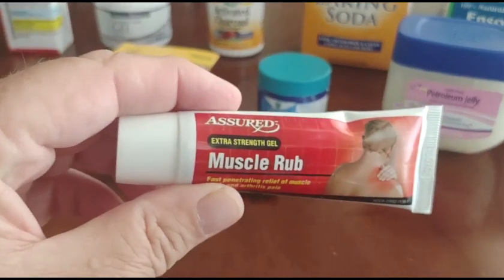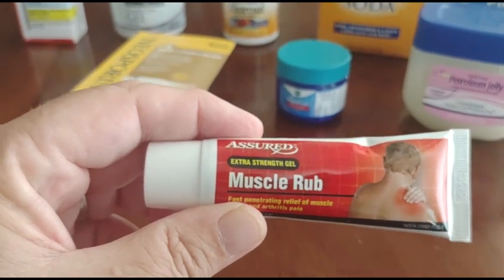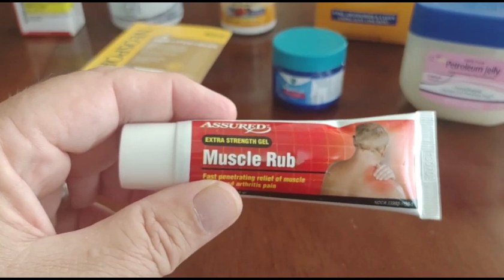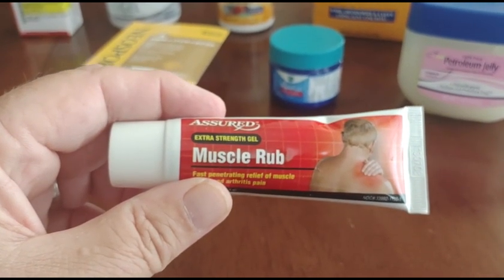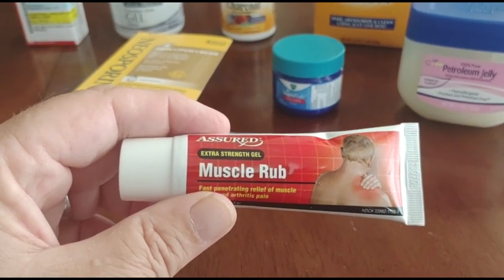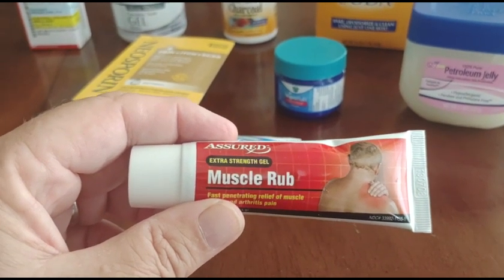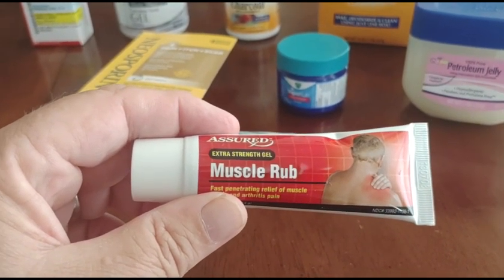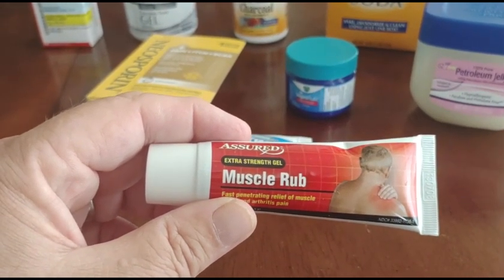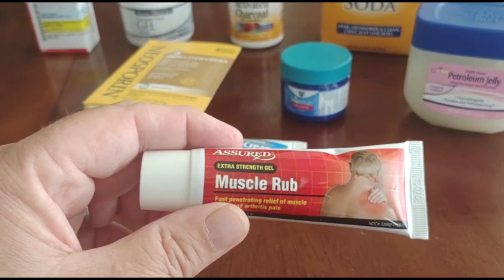Muscle rub, some form of muscle rub. We have these, and I also have some Icy Hot that I use. It's in a rollerball type canister, and also some of what some call the horse rub that comes from Tractor Supply, spearmint flavor. It's an ointment rub. You rub on your muscles, and it works great. So, some muscle rub.